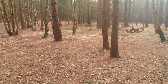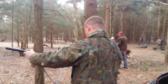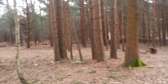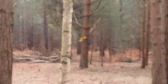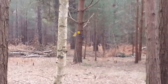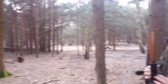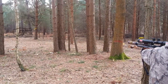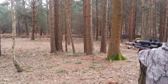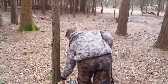Great shot. That was a cracking shot, son. Here's my dad, so I put away. Standing supported. Plate. To the left of it. Resting on the tree. Great shot, the Ultra SE, deadly as ever.